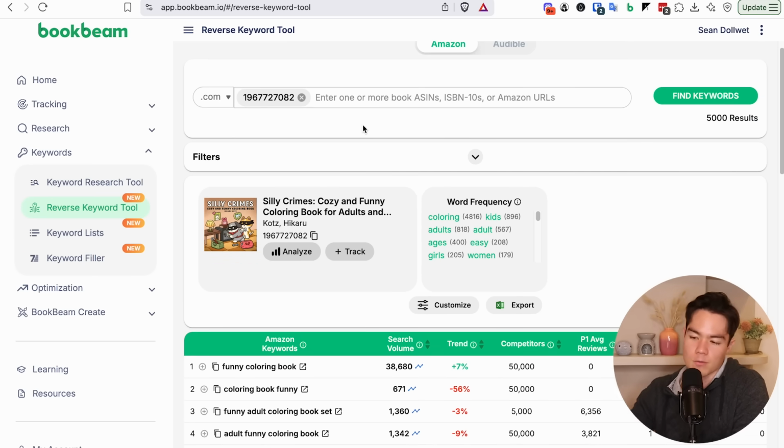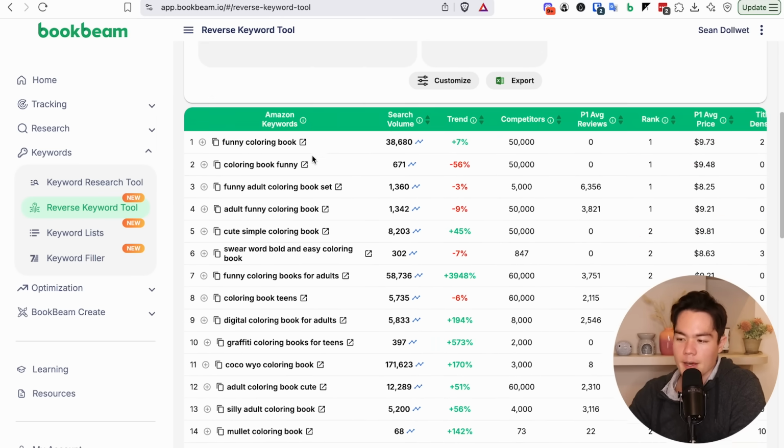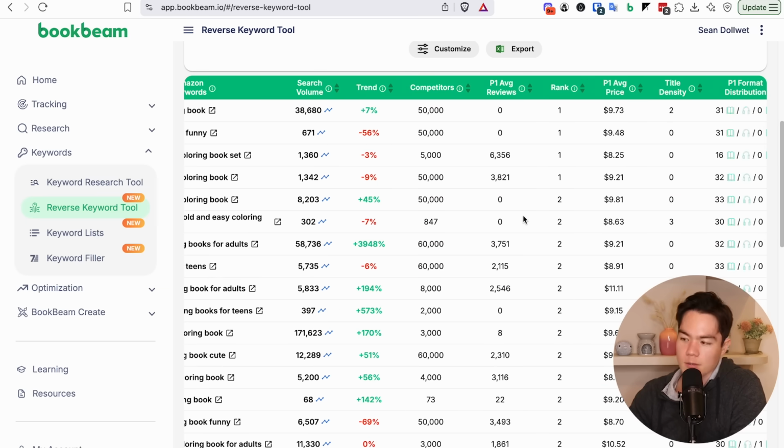But in terms of the reverse ASIN search tool, this is one of the best tools to basically spy on your competitors and see what kind of keywords they're ranking for and get ideas on what kind of keywords you should target too. Right? So I looked up this book, Silly Crimes by Hikaru Katz. It's selling really well right now. And these are all the keywords that he's ranking for. And these are the search volume of each of these keywords and the trend, competition, all the stuff that we saw earlier.